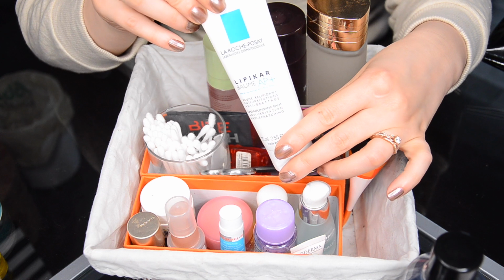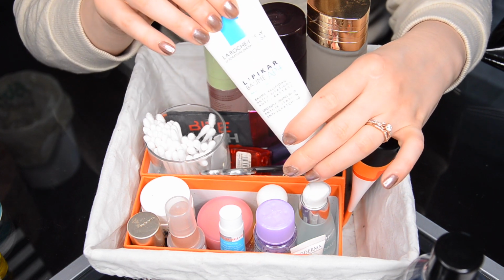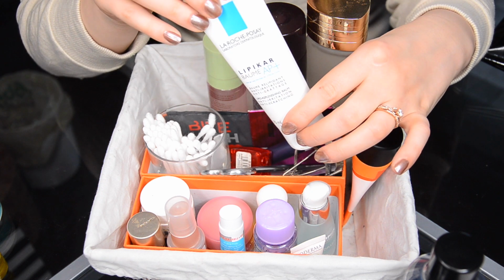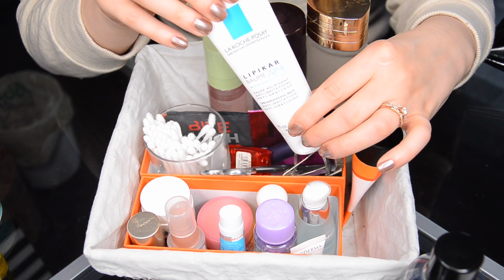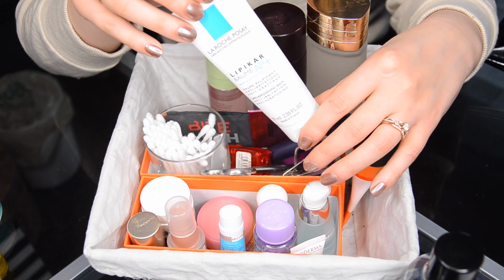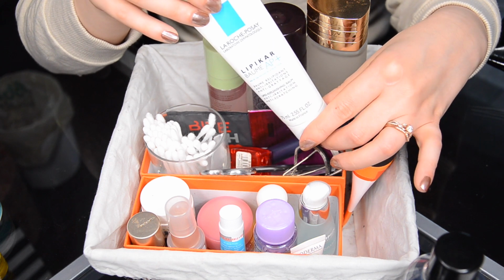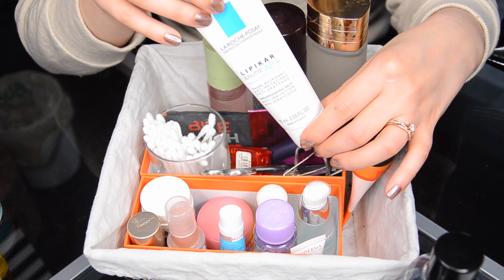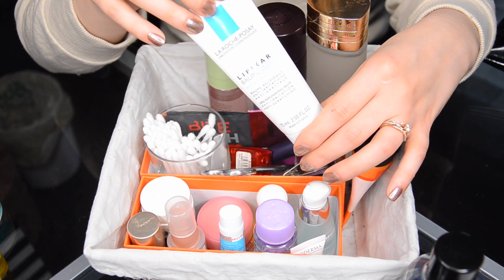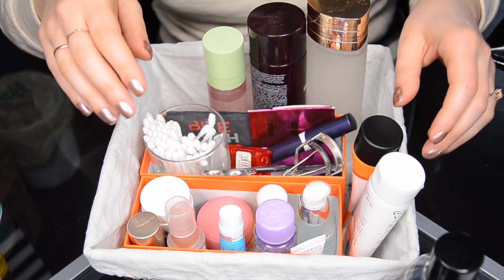Then we have a La Roche-Posay Lipikar Balm AP+. This is a fantastic moisturizer, really, really effective, very rich. That can go anywhere on your body, not just on your face. I love using it anywhere there's dry skin. Very gentle, non-irritating. When I need a little bit of a boost of hydration, I use a little bit of this guy, and this is the reason why it's staying.